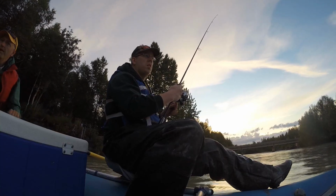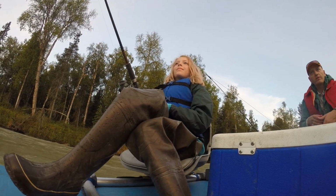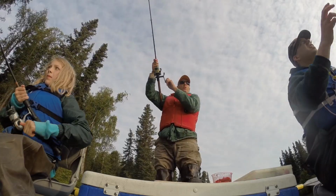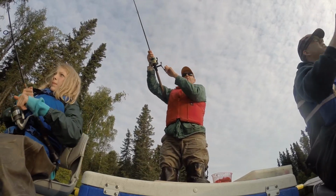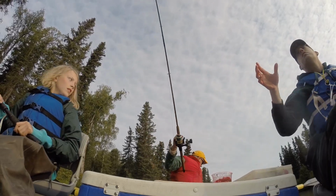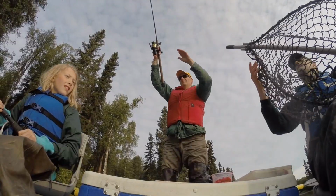And we'd find a nice slough, or we'd drift along, and you'd cast your eggs out into kind of the calm areas close to the current where the salmon rest, and it doesn't take long. As you see here, Kendall got hooked up right away, and it was great. We just had an absolutely fabulous day, and this was the very beginning of the silver salmon run.